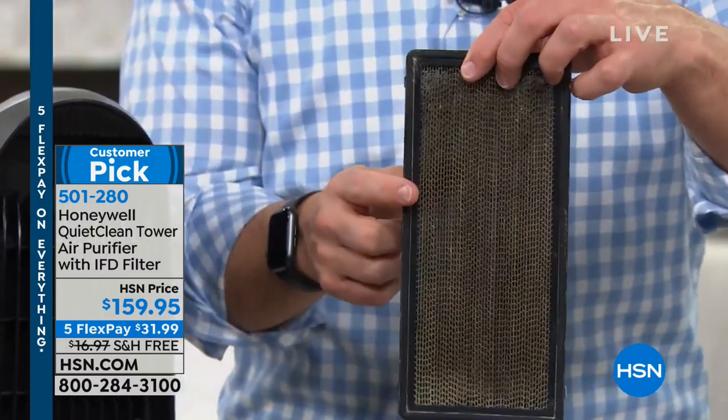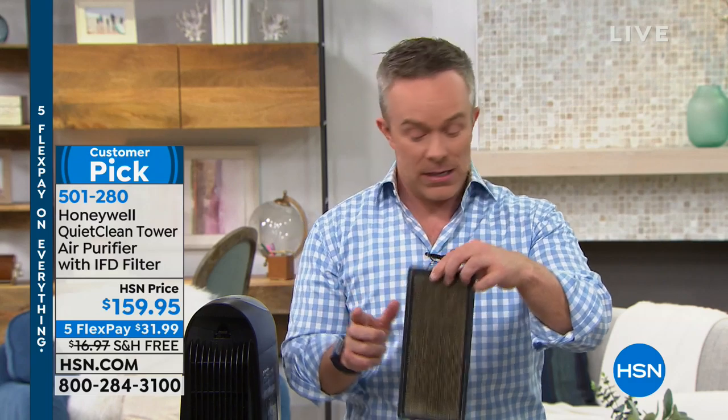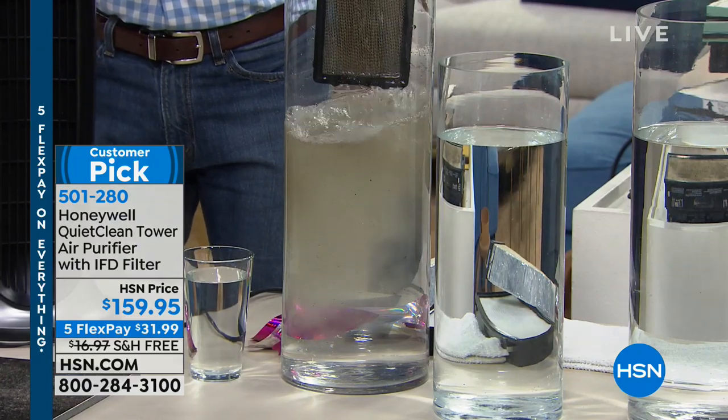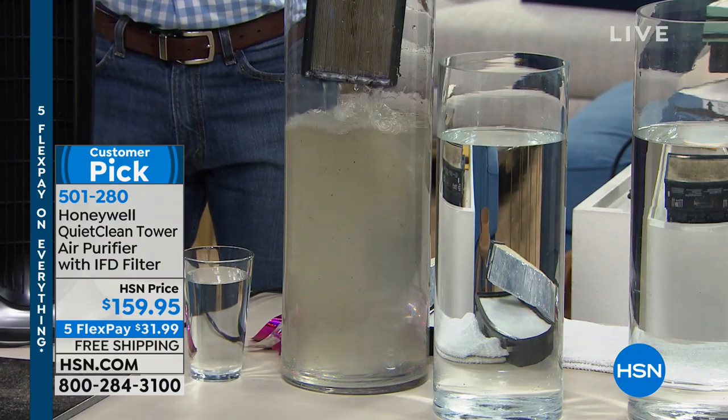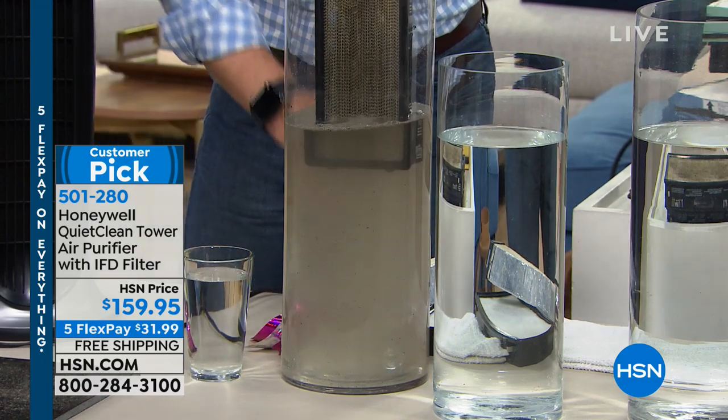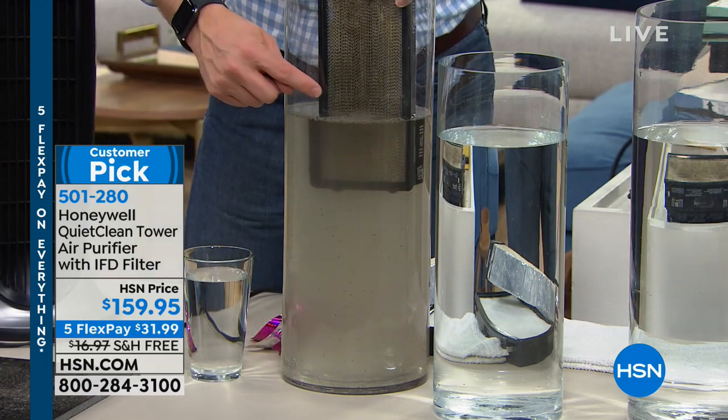And what do you do when this is dirty? You don't throw it away. You don't go spend more money. Just take it over to your sink. And what you're going to notice is everything just gets washed away. So instead of that being in your air while you're sleeping, while you have house guests, it's trapped in this filter. And then it just washes away. And I reuse this filter again.